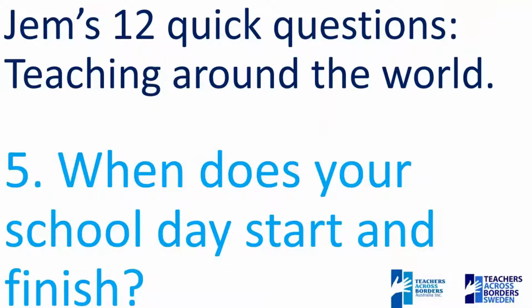When does your school day start and finish? My school day usually starts at 6 o'clock in the morning. I'm an early bird and I like to get to school early so that I have my 1.5 hours of quiet. There's usually no teachers around. I can use the copy machine without having to stand in line. I can have my morning coffee in peace and quiet, and then at 7:25 the first lesson starts. My days usually finish at around 5 o'clock in the afternoon.